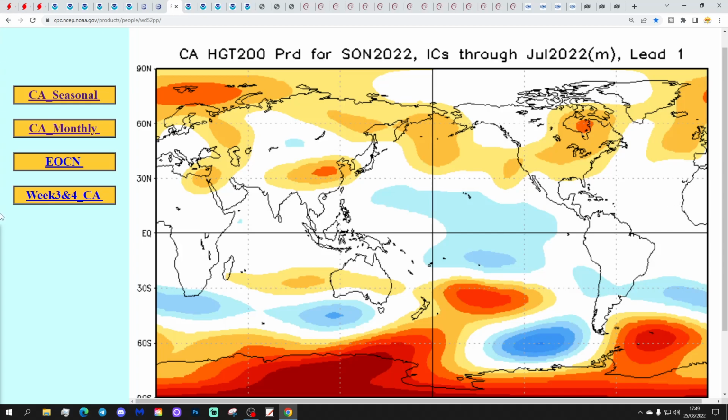Peng's analogues look like this. Remember, Peng doing things a little bit different to all of the other models. This is not a model-based forecast as such. Peng is looking at sea surface temperature anomalies across the Earth in any given month, in this case during July 2022, and then compares back to past years with similar sea surface temperature anomalies and creates analogue based weather forecasts, based on those sea surface temperature anomalies.